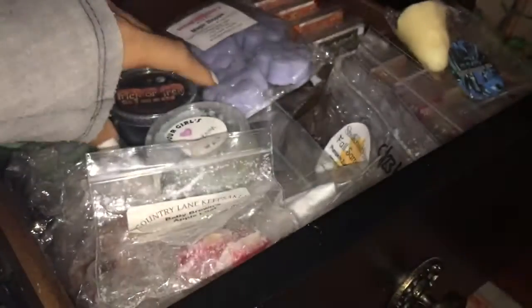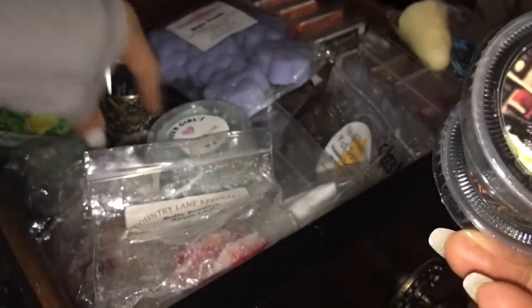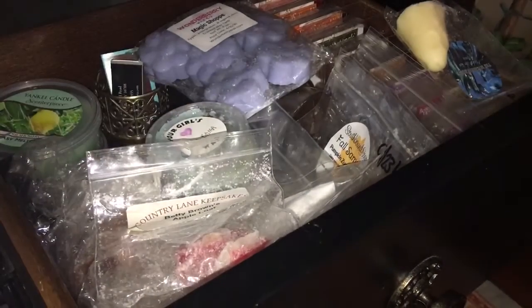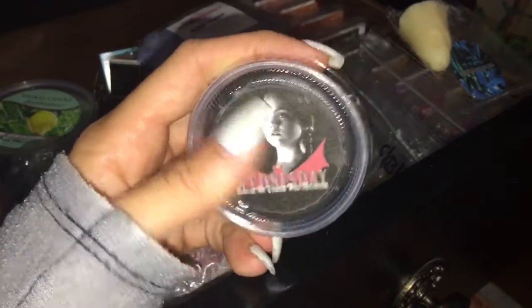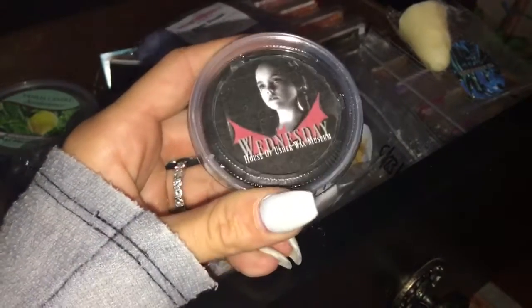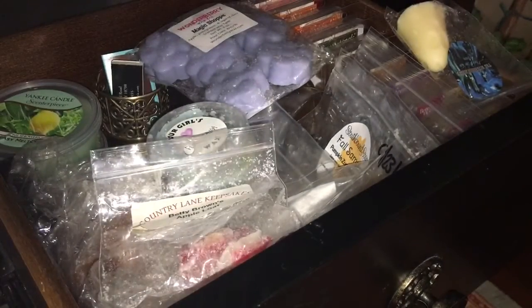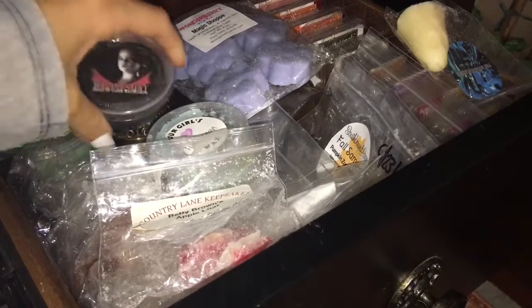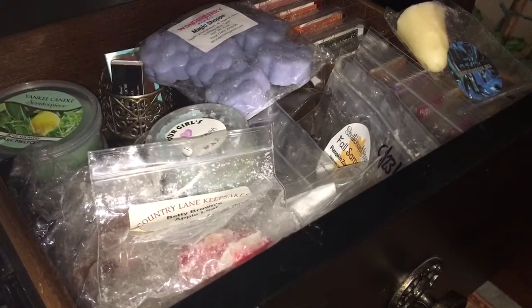And then finally are my Halloween scent shots from House of Usher. And let's see, so this one is just a nice bakery scent for daytime, evening. This is Wednesday Adam. It's candy corn, buttercream, and chocolate, but it's not heavy on the chocolate whatsoever. It's just a sweet, creamy type of scent.